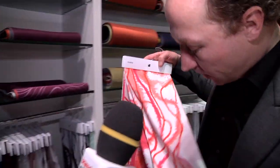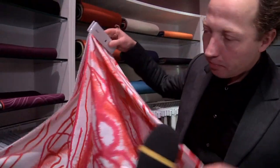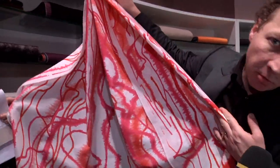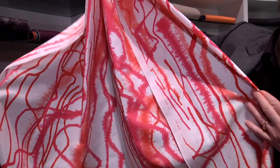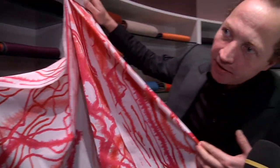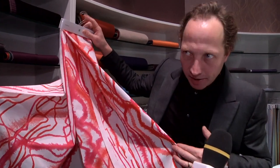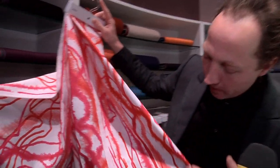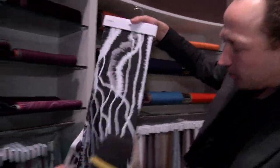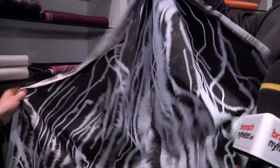With this idea of looking at nature, like this textile, for example, it started with a small piece of paper, like an A4 piece of paper, where I had colored ink and was running the ink over the paper. And then later we scanned it and made a repeat, and it became this pattern. It's screen printed, but it's got that same free-flowing movement.